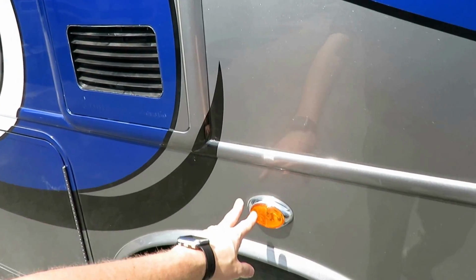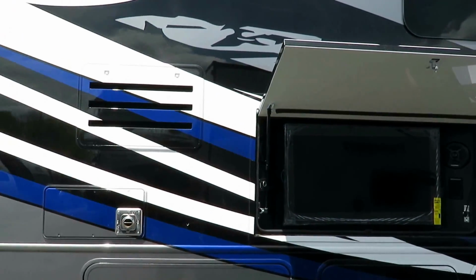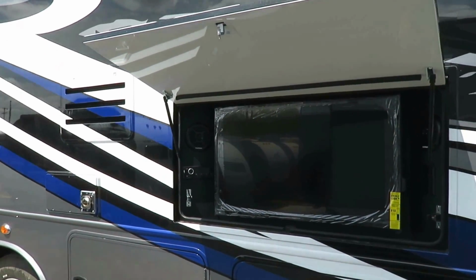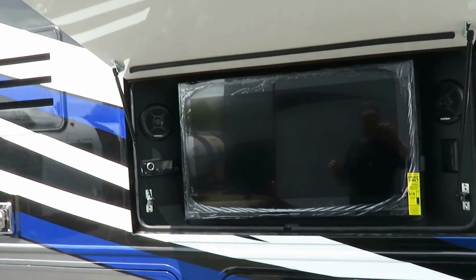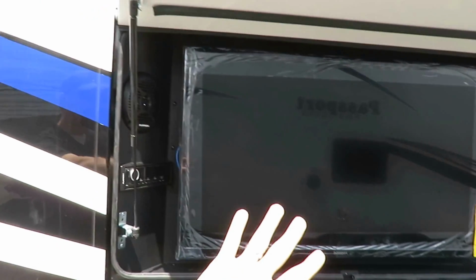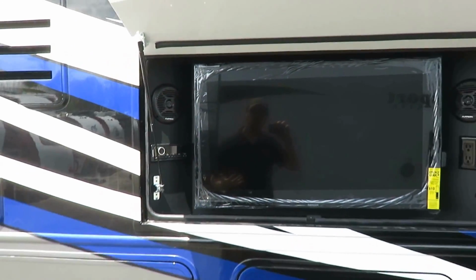All LEDs, inside out, every single side. Not uncommon in this price point, though I do want to point that out. Full outside entertainment. Again, very reminiscent of the old Integra coaches from Jayco. What I do like about this too is separate interior and exterior entertainment. Full separate inside-outside TVs, full separate entertainment options over here. They each do their own thing.